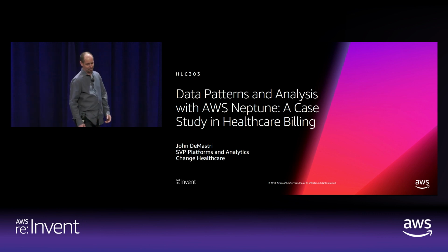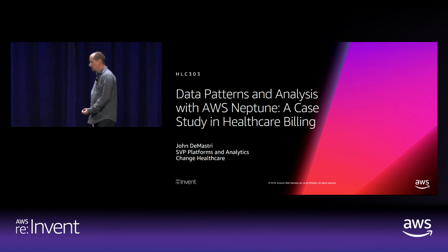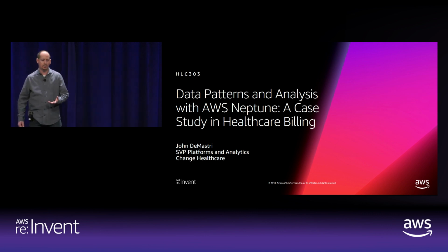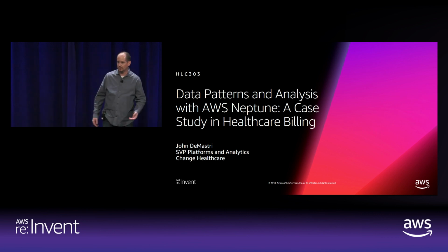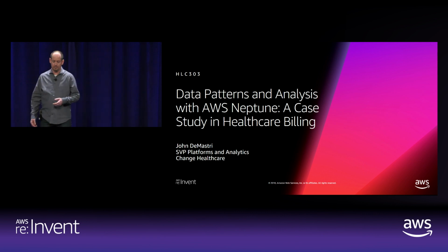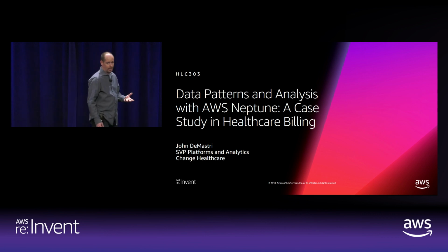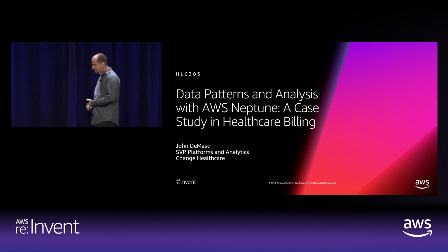So tonight we're going to talk about medical claims data, and every time you have an interaction with a healthcare provider, a claim is created. Now you can imagine that gets to be a pretty big data set pretty fast, right? And a company like Change Healthcare can process billions of claims, and this leads to a large data set. Well, this large data set also has a lot of relationships, right? Provider, demographic information, that sort of thing.